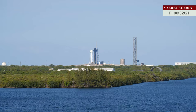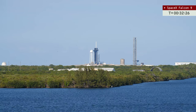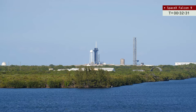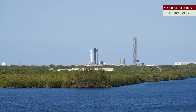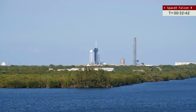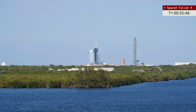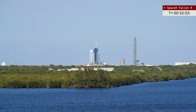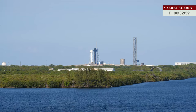So the forecasters, the Space Force weather forecasters, are giving a 75% chance of violating rules, so just a 25% chance of go conditions. The primary concerns will be liftoff winds, the anvil cloud rule, and the cumulus cloud rule. Those last two rules are associated with the potential for lightning strikes. There's a low to moderate risk of upper level wind being a problem.